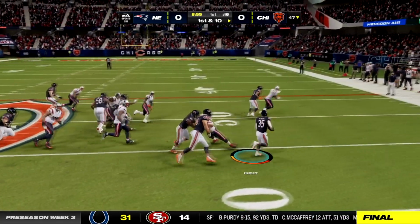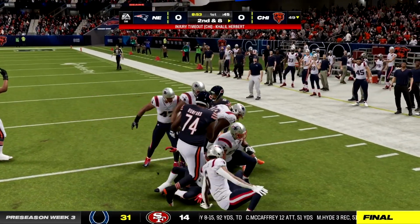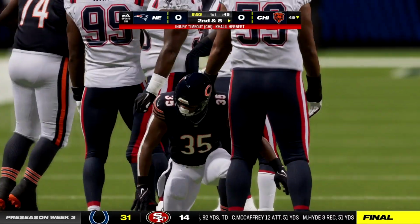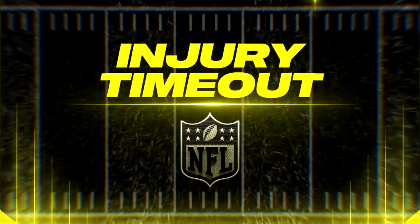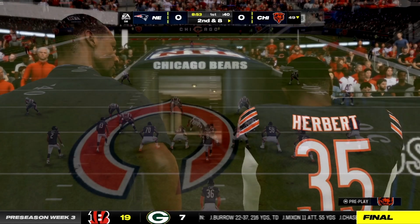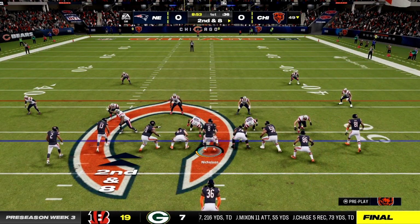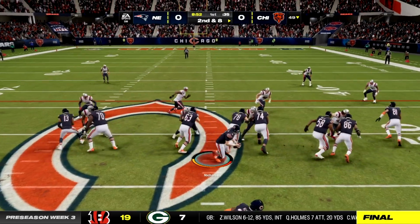Of course, you guys want to see Nicholson take these steps here, as now we have Khalil Herbert hurt, which is a sight that we don't want to see right now, especially him going back to the locker room. So here's Derrick Henry in the backfield. But I'm excited to get into year number 4 with you guys.